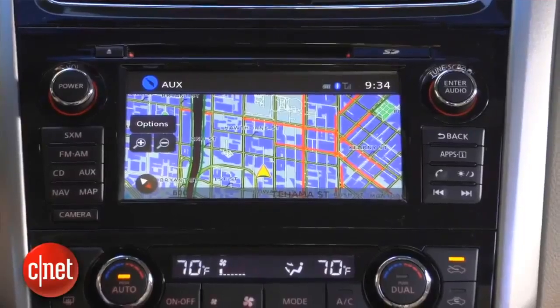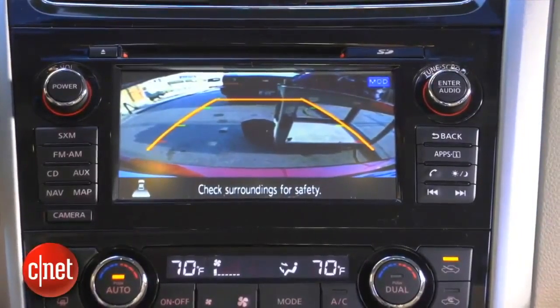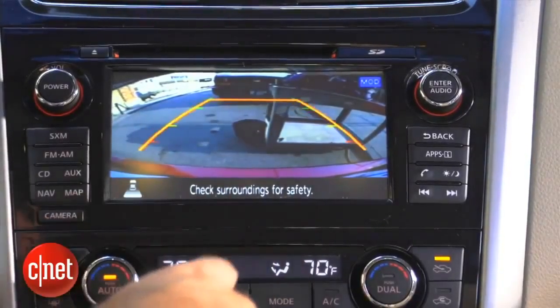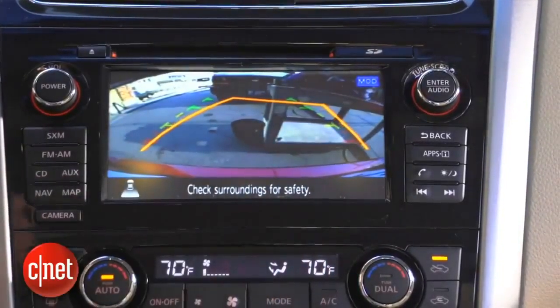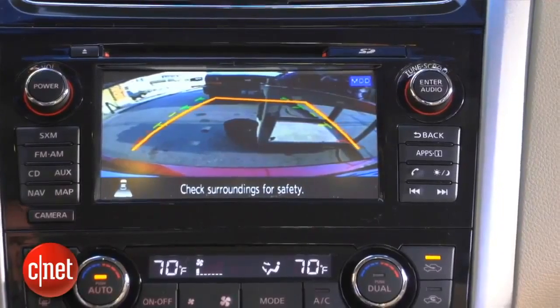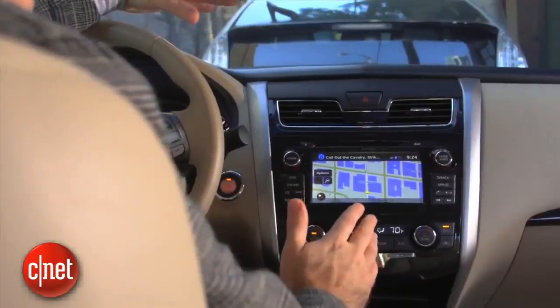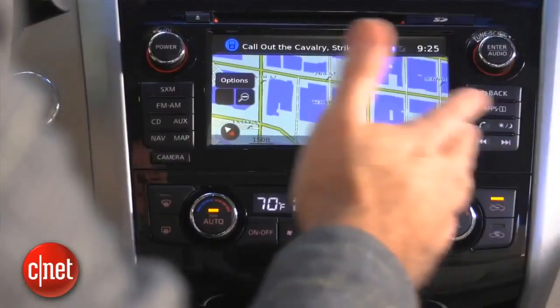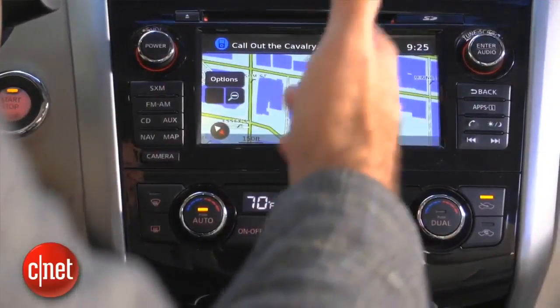And when I pull it into reverse, I get my rear view camera here. And it's got trajectory lines so I can turn the wheel and I can see which way I'll be backing. That's really helpful. Now this is a 7-inch touchscreen here. This is part of the infotainment unit. You know, Nissan hasn't really had a very consistent vision as far as technology goes, and this really kind of looks like almost an off-the-shelf unit from a supplier.